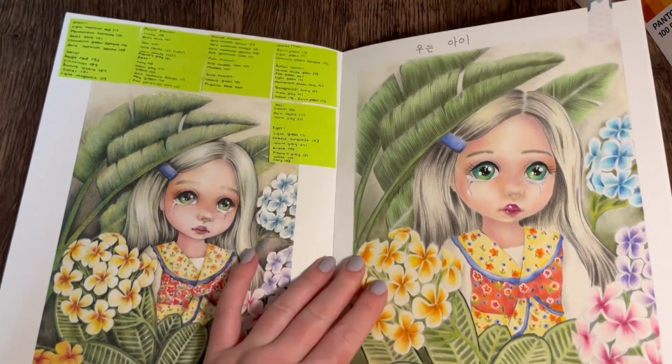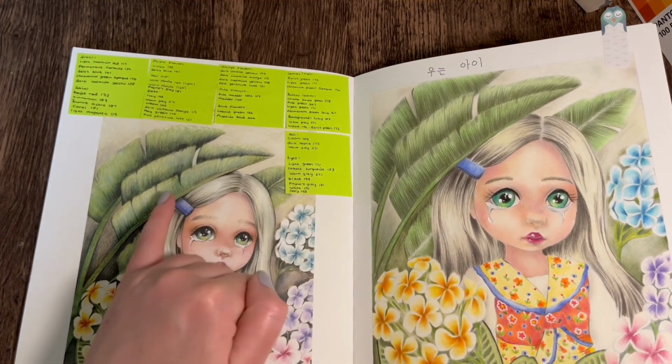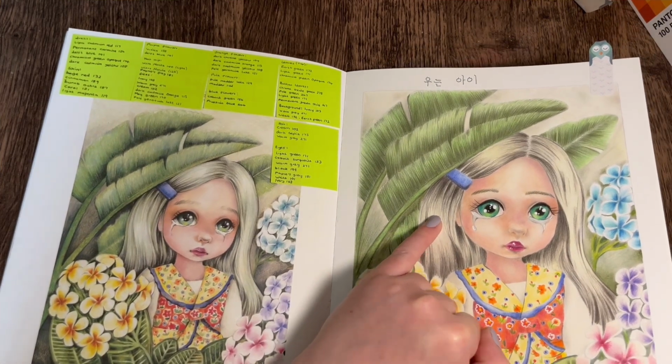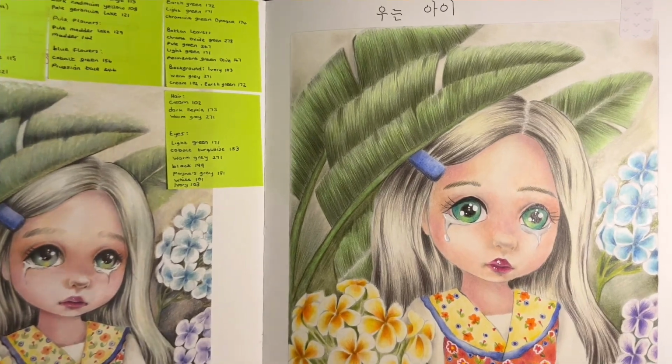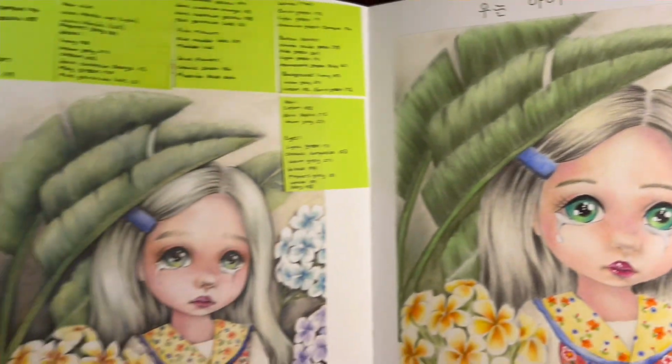And again, the texture in these leaves up here I really love, and I've only achieved that by copying from this side, because I think if I was left to my own devices, I don't think I would have put that texture in. So I do enjoy a reference. I really do enjoy a reference.